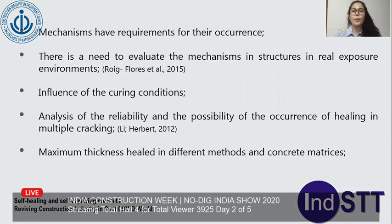We know that mechanisms have requirements to occur. There's a need to evaluate if they can work on real structures or real exposure conditions. We know that there's an influence of curing condition, and it also needs the analysis of reliability and whether the mechanism can work in multiple cracking. And different mechanisms have different maximum crack thickness in which they can work.